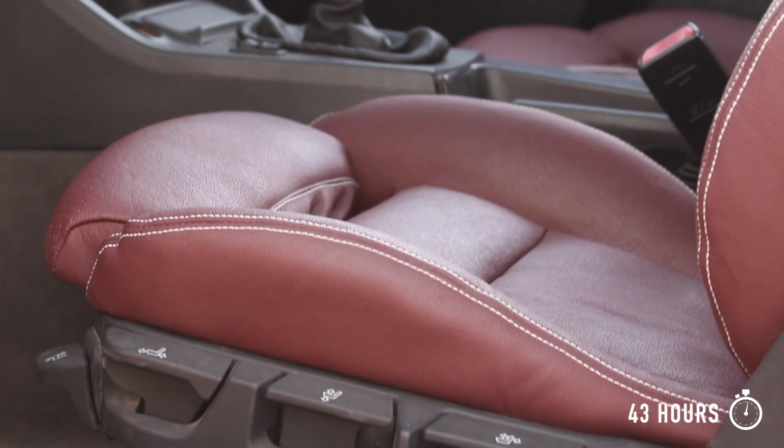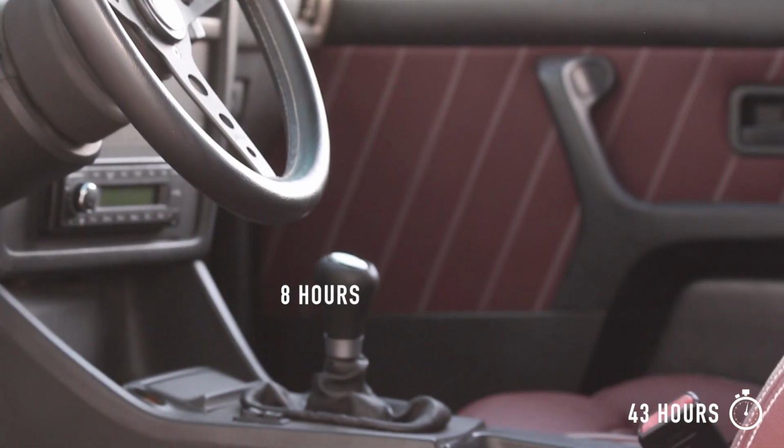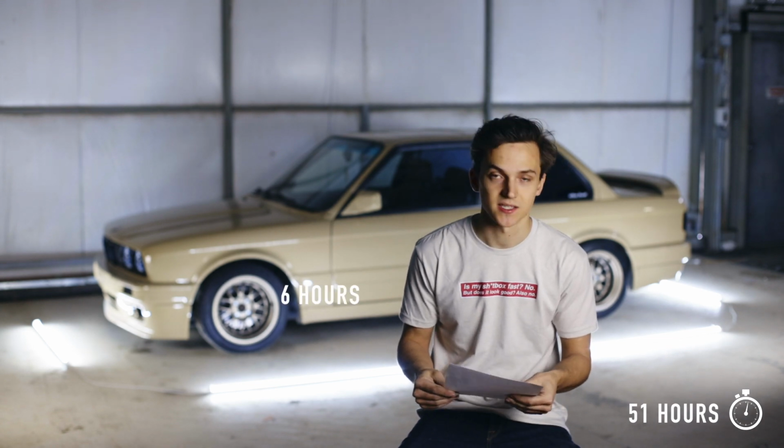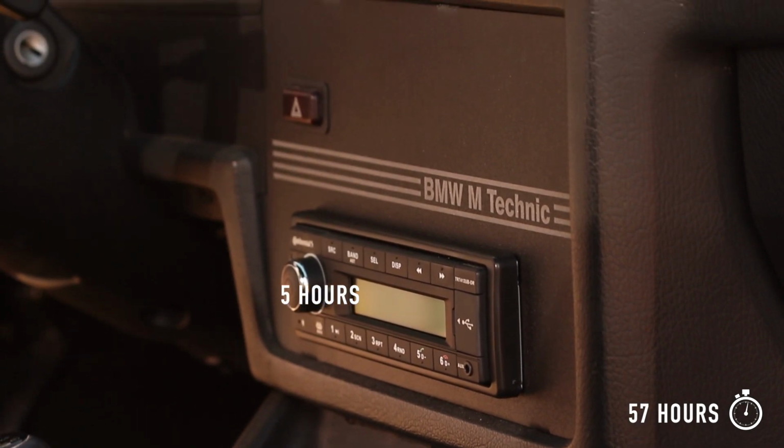Installing the rest of the interior, the dash, the door cards, carpets, whatever, was 8 hours of labor. The headliner I did myself, and it took me about 6 hours to do that guy. My custom dash plate, I have 5 hours written down.